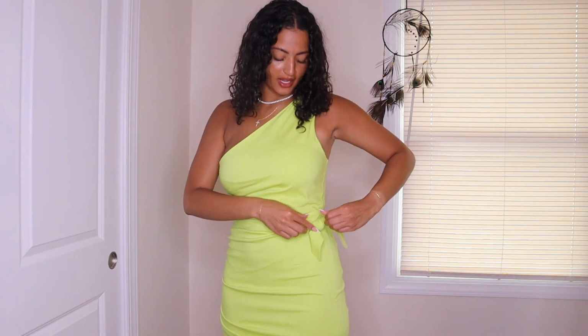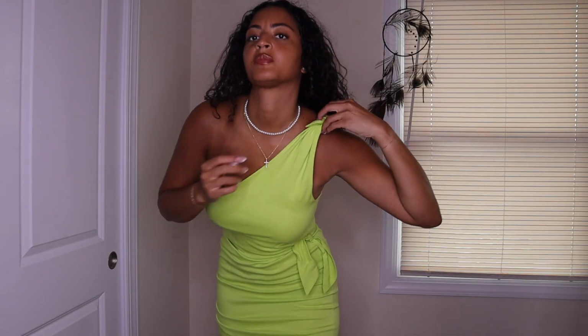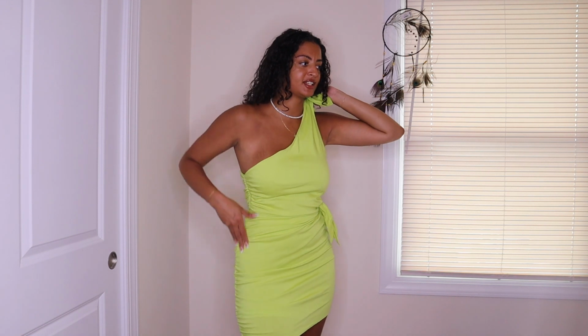It's adjustable, so I can tie and retie this as tight as I want it to be. And this one up here is adjustable as well. It's super cute. I just feel like I can go get drinks, chill, whatever in this dress. I feel like it's perfect. I also really like that it has a zipper. I feel like if a dress doesn't have a zipper, it's not gonna look nice on me. That's just how I feel.